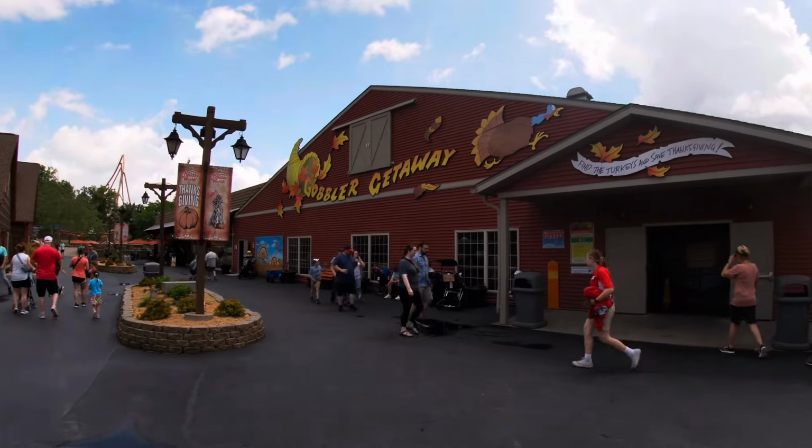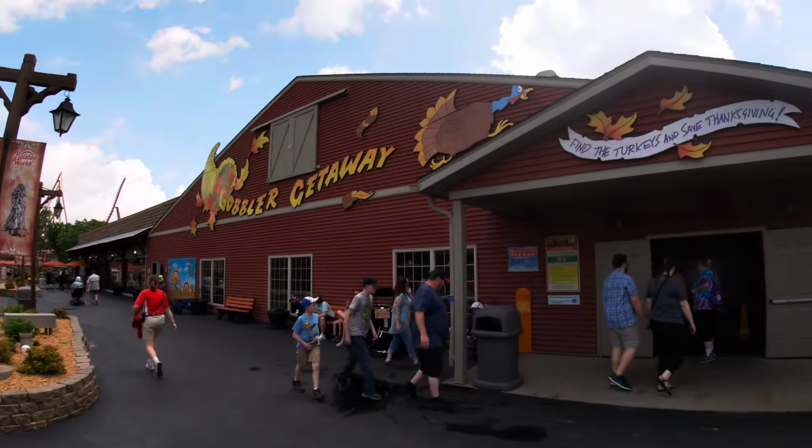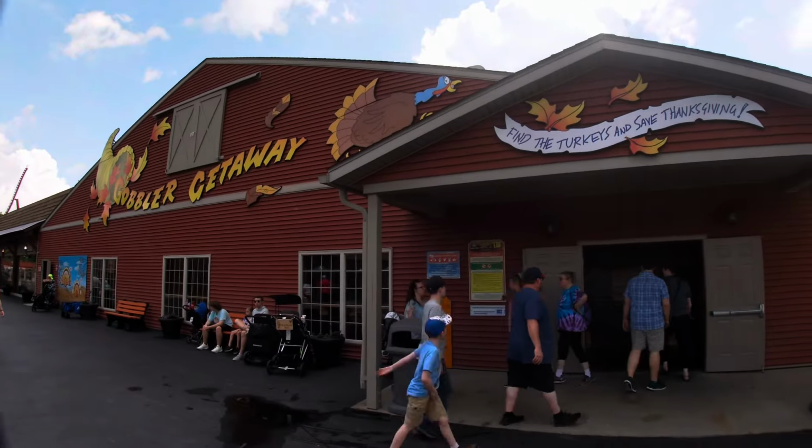All right, we're gonna take it easy, kind of take a break from coasters real quick and ride one of my favorite little family rides here, Gobbler Getaway.